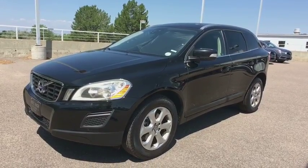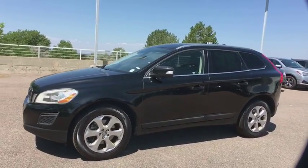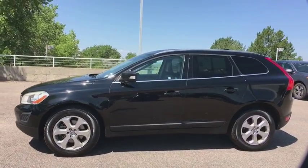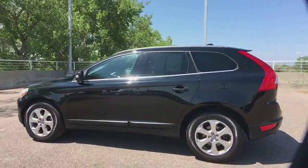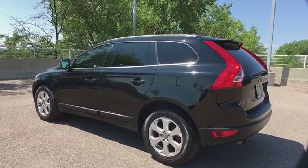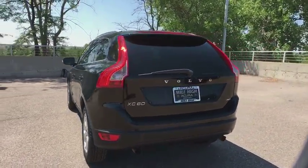2011 Volvo XC60. From sidewalks to pathways in the blink of an eye, the XC60 was named a Consumer's Digest Best Buy in the cars, pickups, minivans, SUVs, and hybrids category. This vehicle has less than 105,000 miles. Here are some of this vehicle's great options.